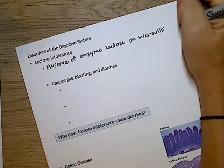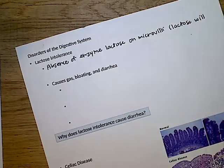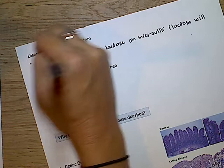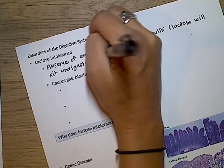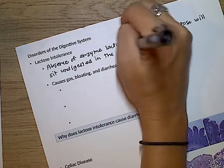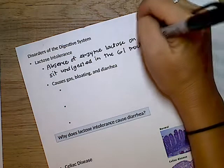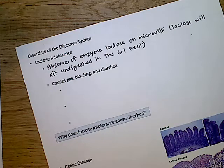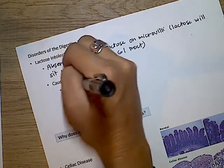And so what happens is that lactose will sit undigested in the GI tract. GI stands for gastrointestinal. And I don't have this, but I know people who do. It causes gas, bloating, and diarrhea. So diarrhea, this is a word I can never spell.